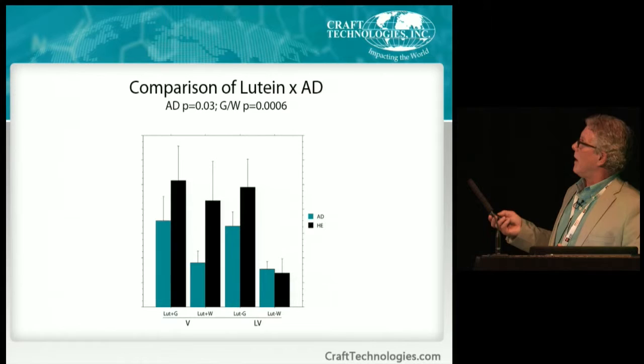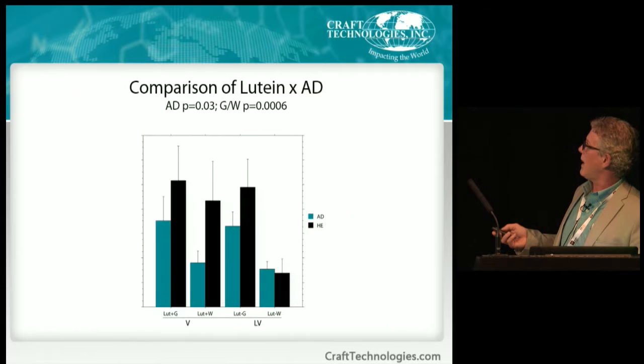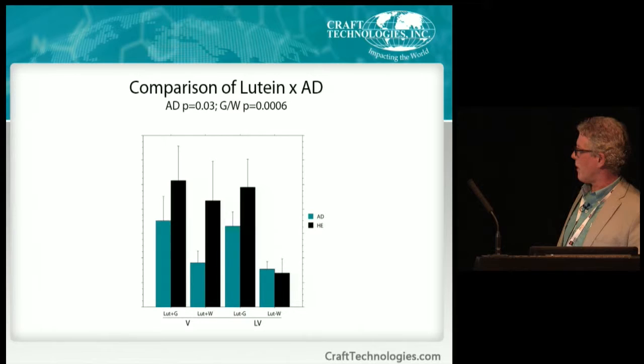And just to present some of the data, there's going to be a couple presentations, but here we have Alzheimer's disease in the teal color and healthy elderly in the black. And what you find is that there's a significant difference for lutein between Alzheimer's and healthy elderly. There's a significant or more significant difference between gray and white matter. And so in this case, we have gray matter located with the G and white matter with the W. And so if you were to combine this and this versus this and this, there's a significant difference there.